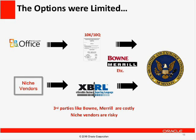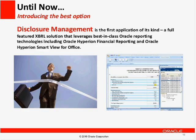The other option was a niche provider, which many of our customers have said, look, frankly, for this critical process, that's too risky of a proposition. I don't want to bring in a whole new set of infrastructure with a vendor that may not be here tomorrow. Can we leverage what we've already owned? And the answer, of course, is yes.